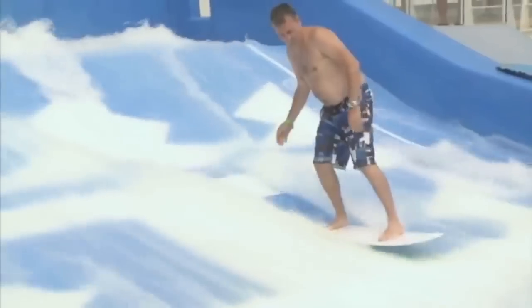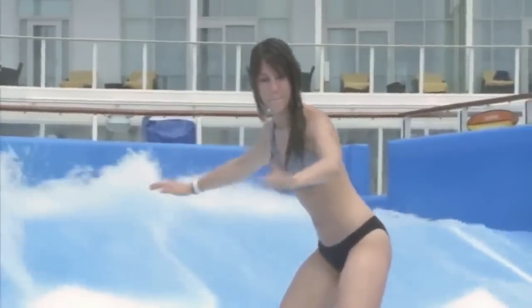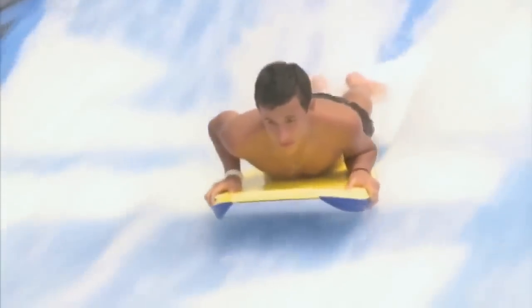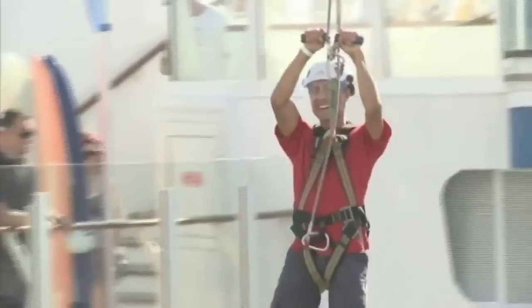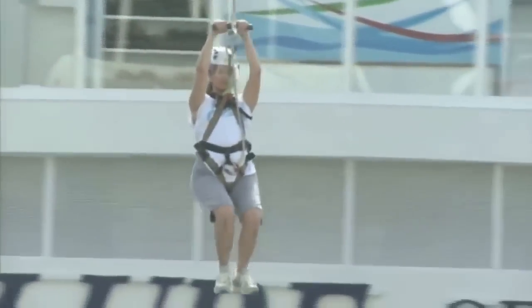Whether it's bodyboarding or surfing, the FlowRiders can be just as much fun to watch as they are to try. The wild times don't stop there. Not far from the FlowRiders, you'll find the launching pad, a truly thrilling, heart-pumping adrenaline rush.